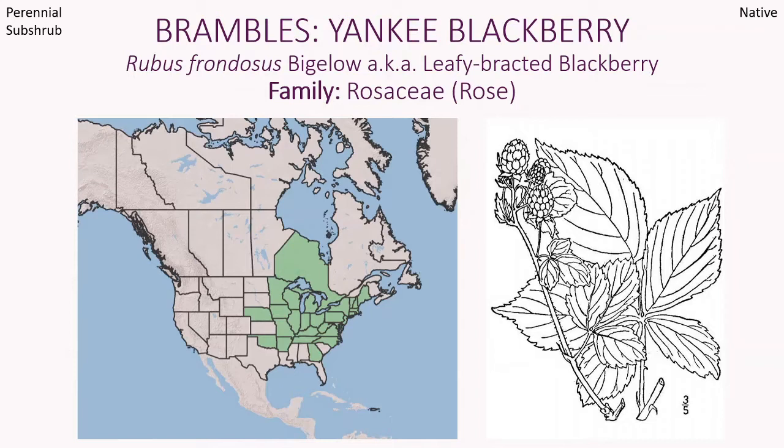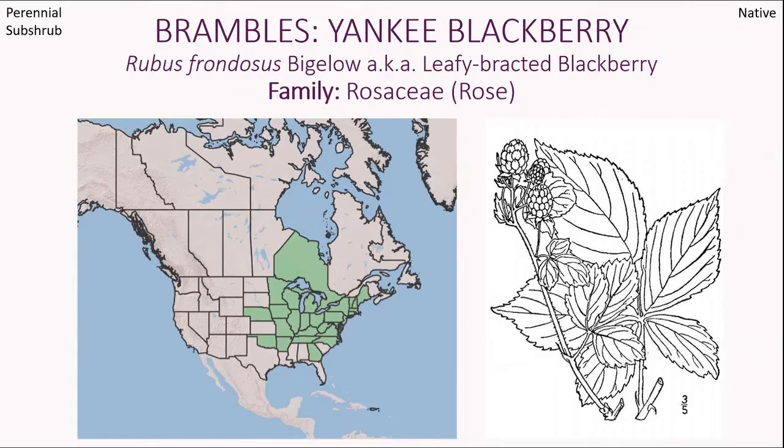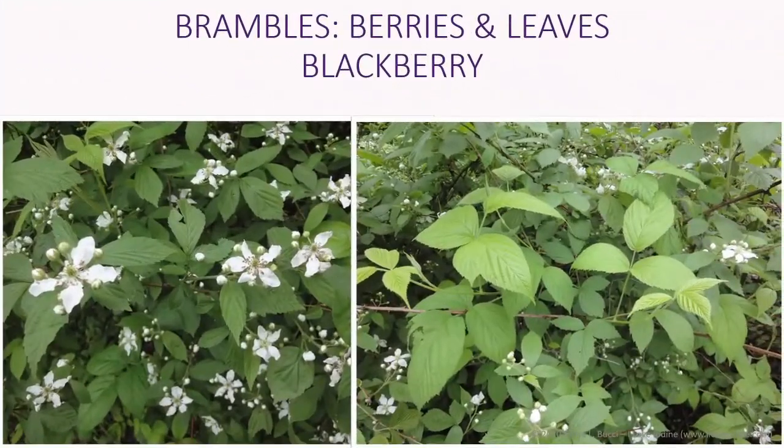If you obviously are looking at a tree, you're not looking at a blackberry. If you're looking at something that is on a herbaceous plant, you're not looking at a blackberry. We're going to be thinking about, when we're dealing with shrubs and subshrubs, a little bit of woodiness to those, so we're not looking at just a green stem as we would with an herbaceous plant. So keep these things in mind.